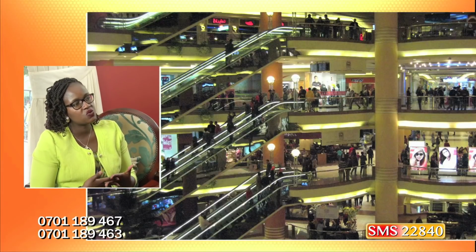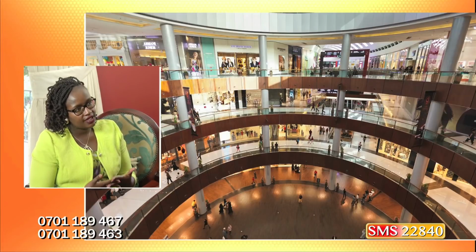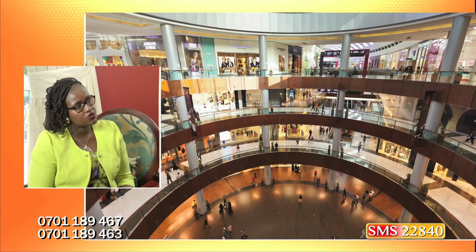What's your role when you're handling malls? Do you also get the anchor tenants? Oh yes, so we cannot start a project without knowing who's going to be the anchor tenant. For the mall to be successful, we ensure we get the anchor tenant for the developers and also any other tenant that would come in.